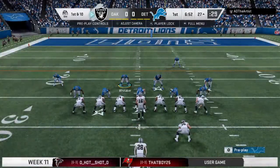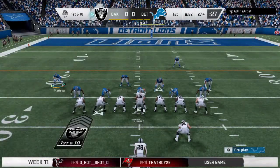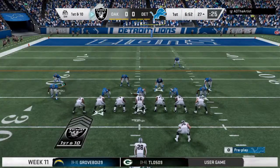Ready? 60 Pittsburgh. Watch the screen. Watch the screen. Check that.